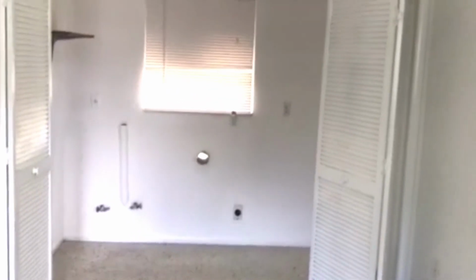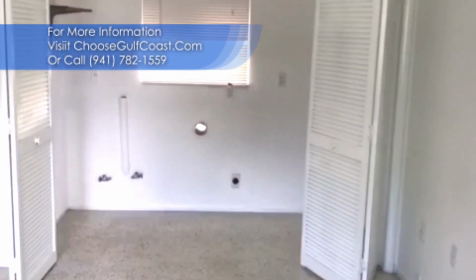And then here's the master. Again, the room's really good size. New shower sliding doors there. New vanity. Bring you around here. So here's the master. Got your closet. And you actually have an indoor laundry room. You do have the hookups there.